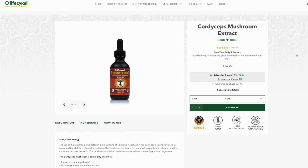There was a phase where I stopped taking Cordyceps and I just felt my energy level slump. So I've topped up massively on my life cycle subscription for Cordyceps. Finally, Cordyceps Mushroom also improves your ability to recover from stress. So they're the top 4 supplements I take.